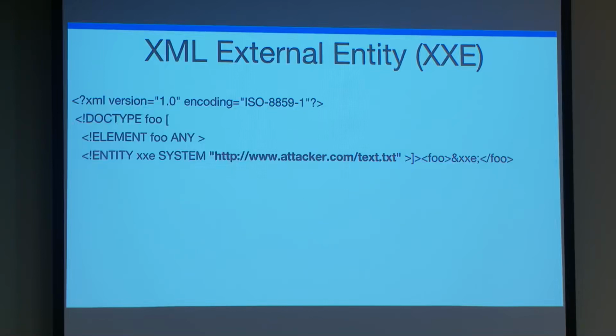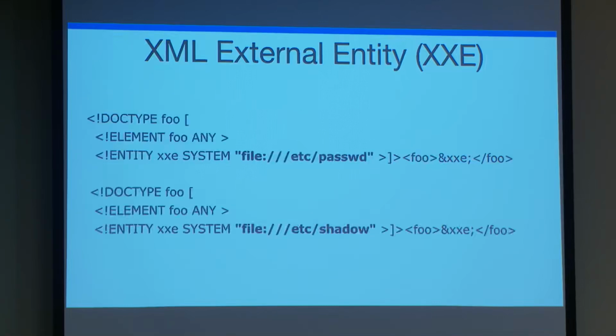Now, why was this a problem for us? We have resumes. You can upload your resume to Indeed. People do their resume in Word, then they upload the doc. One of our testers said, hey, I wonder if I put this XXE in this document, if it would work. He did it. It did. He told us about it. So that's interesting. You can make a call out. But then it gets more interesting. You can get passwd and shadow from that.